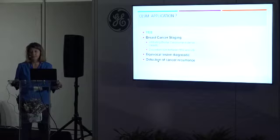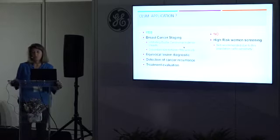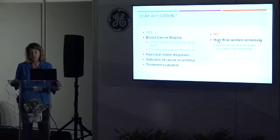Also, you can detect cancer recurrence exactly as MRI would. It could also be used for treatment evaluation, but not many publications have been made on this. Only local experience exists on treatment evaluation, but it's quite comparable to MRI and also faster. I would say no for high-risk woman screening because it's a radiation technique, and we know that these patients, BRCA1 and BRCA2 women, are more radiation sensitive. Also, we have efficient screening with MRI. So we recommend MRI and not CEM for these patients.